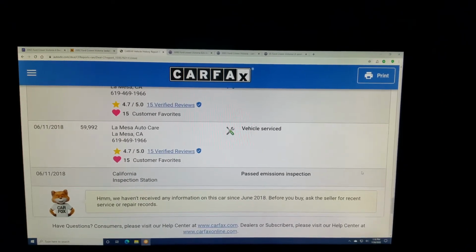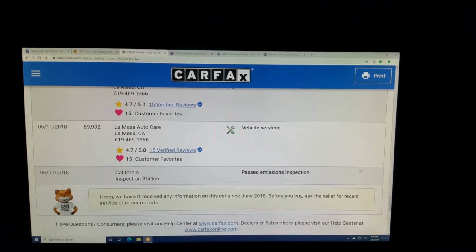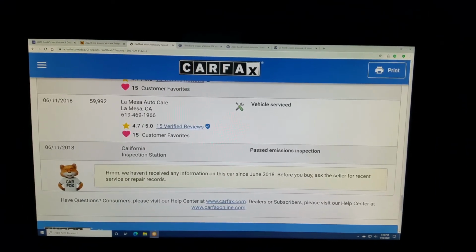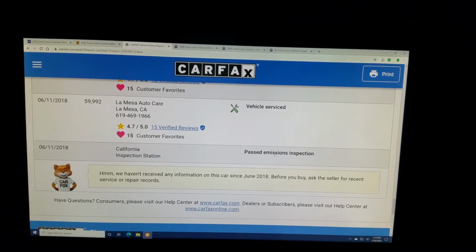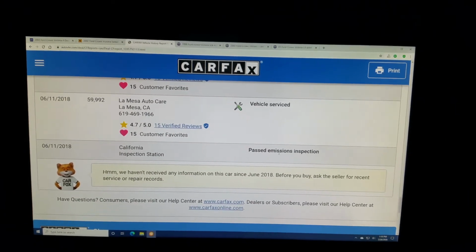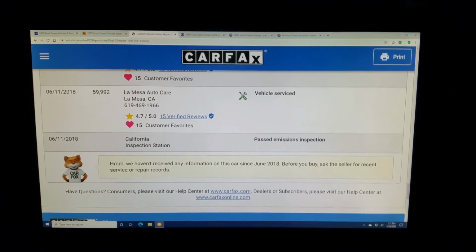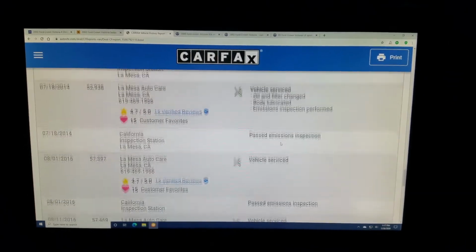So in June 11 of '18, the car had 59,992 miles on it. Today it has 61,250. And it passed the smog in June 11 of '18, which means the smog was due in June of this year, 2020. And it's already passed smog. It has a current smog on it, which it passed. So it's a good car. It's ready to go. No accidents, no problems.